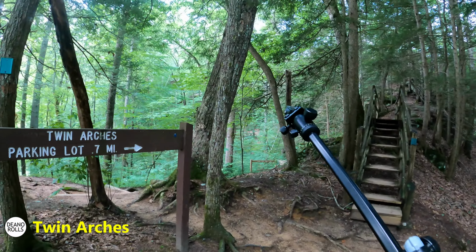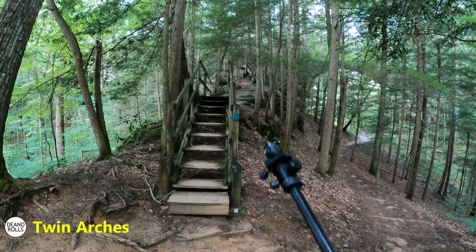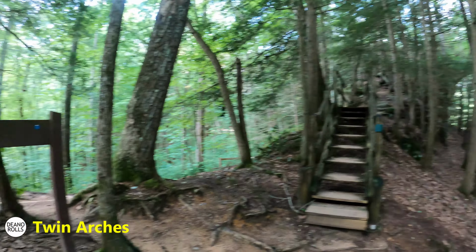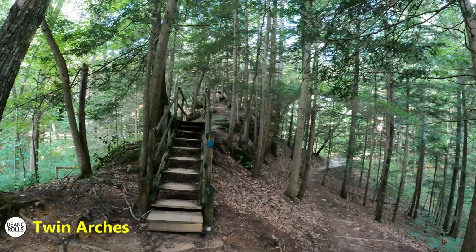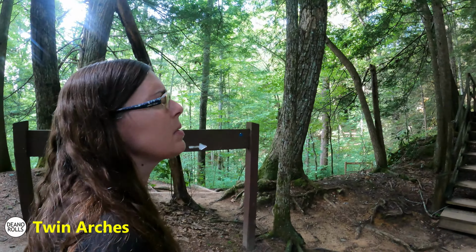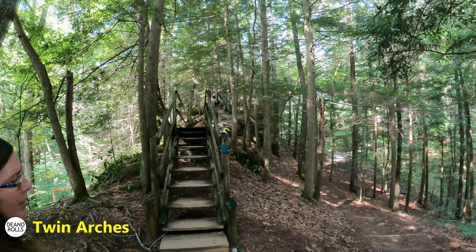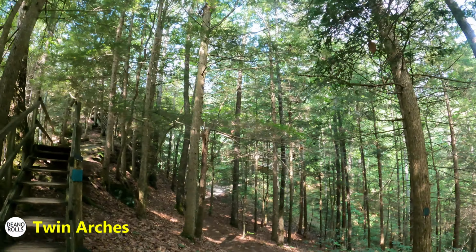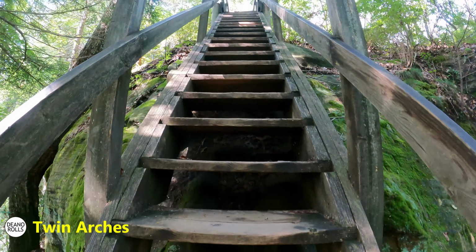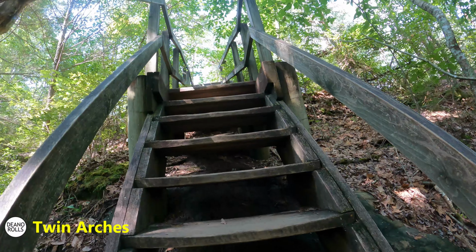All right, so we did the arch, and now we're gonna take these steps and go back to the parking lot. 0.7 miles, and looks like, I guess we're going over the arch. I don't know, that's kind of dangerous. Let's go over the arch. When you get up there, just jump down and cannonball. I'll film it. We definitely came the right way. The way we came in was perfect.